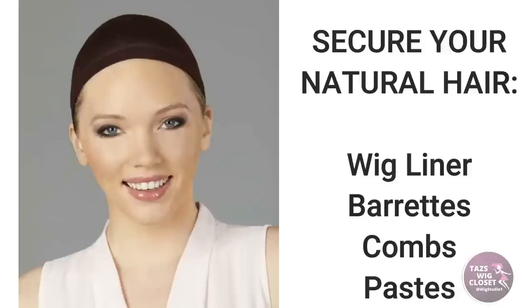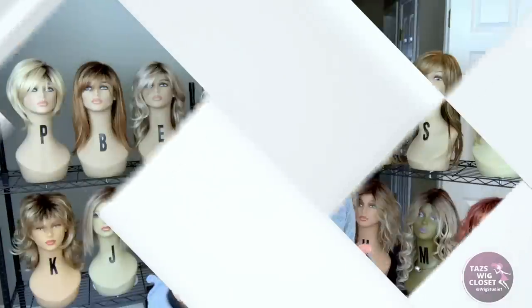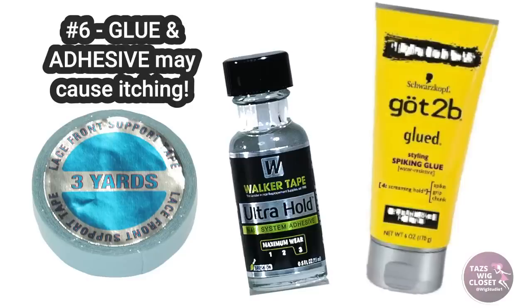So I suggest maybe a nylon wig cap liner. Use barrettes, combs, product, anything to secure the hair underneath so it doesn't move around in order to reduce itching under the cap. Number six, glues and adhesives.